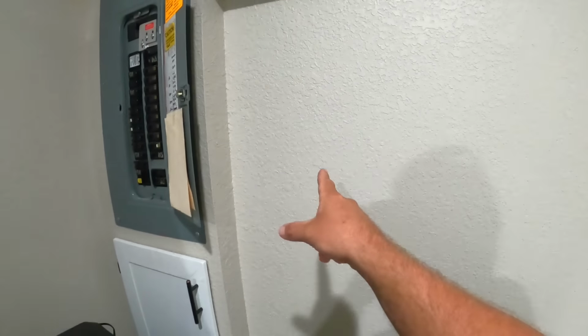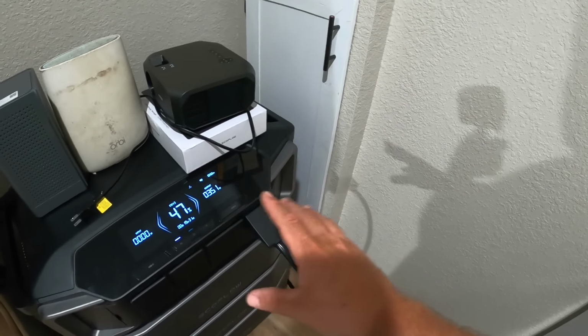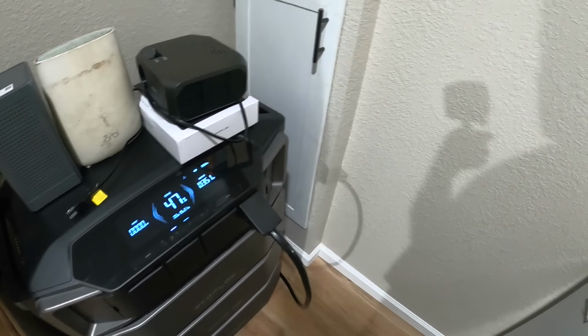Well, I don't have my solar array outside the house just yet. We're going to put a 4,000 watt solar array out there. If I did have that out there, we would never have to fire up a generator. But we're going to cut this off, fire up our big generator, run our AC, charge this up, and then use this all night long again.